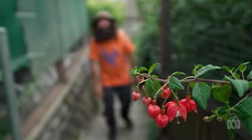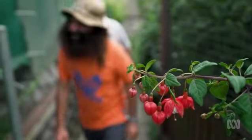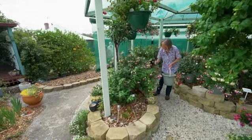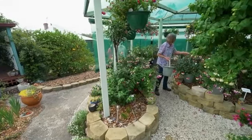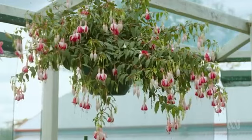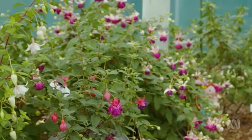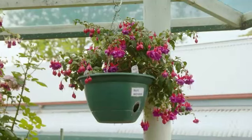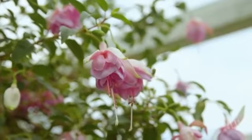Got more figs here. So what's this? This is what we call the rotunda. It's an ideal place for growing lots of fuchsias. Everywhere you look, there's just so many flowers. It's a really special little place. It is. Makes you happy. And you can look at each one because they're all different. Just a happy spot.